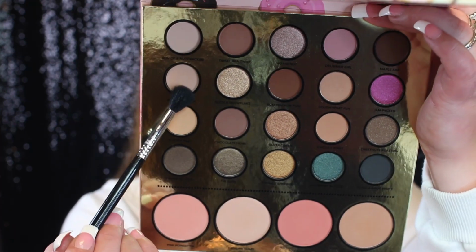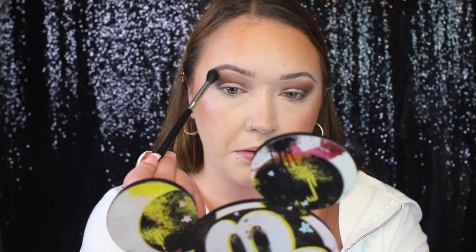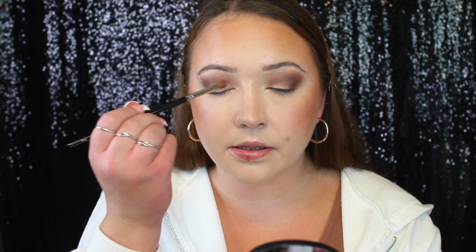And I'm going to take this shade right here called Bake It Happen. This is just going to be our last transitional shade, and this is going to go right up here under the brow. And I'm first going to grab this shade right here called Ho Ho Nut. And we're going to start applying this across the lid. Oh my goodness. That is freaking beautiful.